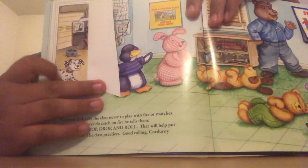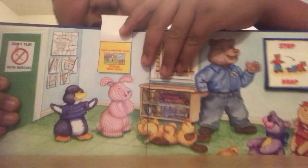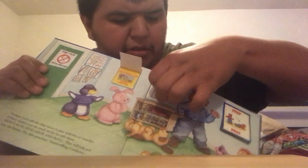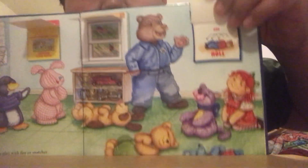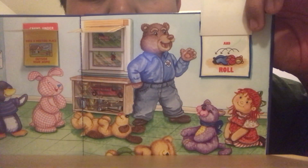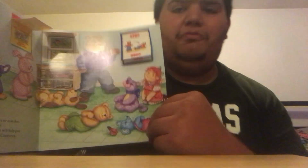You see the dog about to enter. You see this calendar right here. And let's see what's hiding right here. And there's a window. And then look, here are the rules. Safety tips. You gotta stop, drop, and roll.